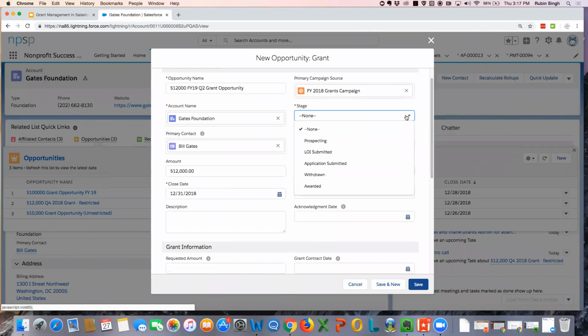I'm going to select my stage. So these stages are specific to grants. You're not going to find this on the donation or the major giving side. And these are a set of standard grant stages I can use. Of course, I can configure this to whatever is specific to my organization. I'm going to call this prospecting. It defaults the probability. It says our confidence level is about 10% right now. As I change the stages, you'll see it will increase. Again, I can change that mapping if I want to, depending on the stages that I create.